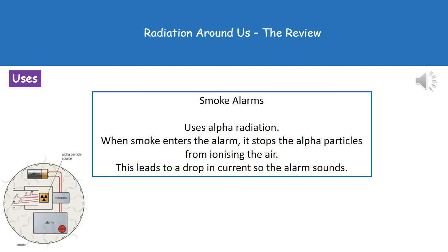First use of our radiation then is in smoke alarms. Now our smoke alarms actually use a source of alpha radiation. When the smoke actually enters the alarm, what it does is it stops those alpha particles from ionising the air, and as soon as those alpha particles are no longer able to ionise the air, we see a drop in current through the circuit and then the alarm will sound.